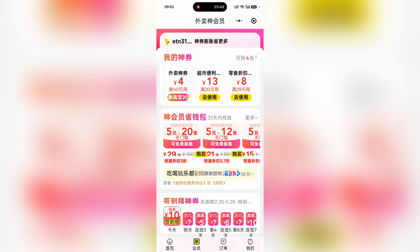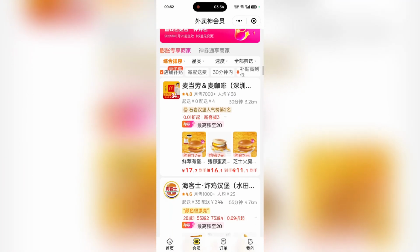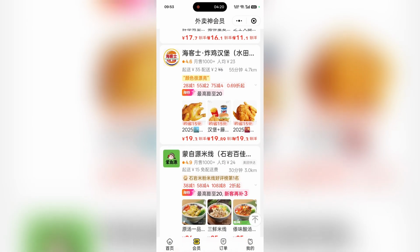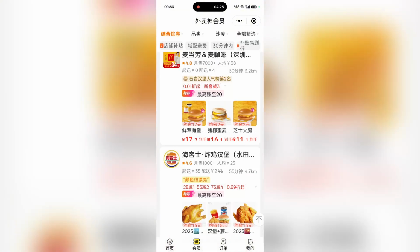So if you look through this area, you can find different coupons, different deals that are going on. For example, McDonald's, you can get a sausage McMuffin with a hash brown and a black coffee for 17.7 renminbi, so just about $3 Canadian, even cheaper in America. If you wanted a sausage McMuffin with eggs, then it would be 16 renminbi, just the sausage muffin by itself, 11, etc. And you can scroll through and find different discounts and deals being offered by different restaurants.